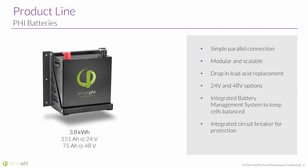It comes in 24 and 48 volts. These are parallel connections only, so you don't want to put two of these in series. They come with an integrated battery management system. This one is just internal, meaning it doesn't communicate with the various other components in the system. We will talk about a battery that does do that. And it does have an integrated circuit breaker, which I think is really convenient for installation and protection.